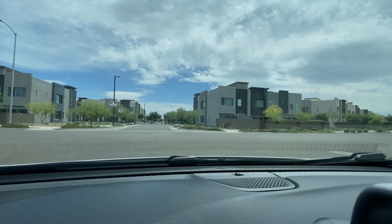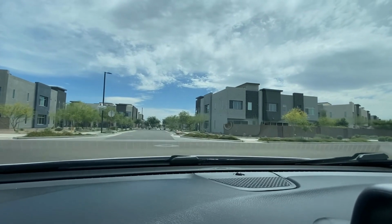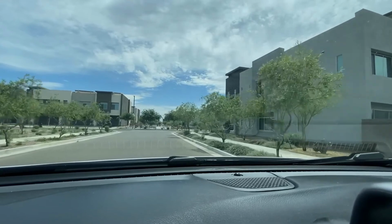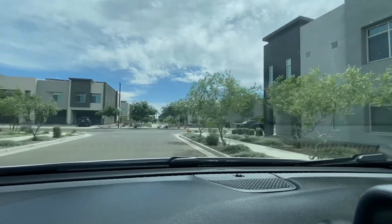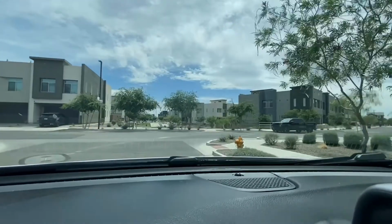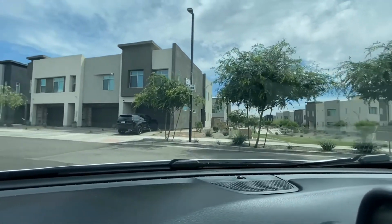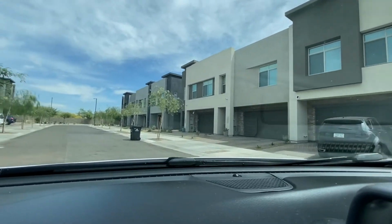So I just showed you some of the homes that have already been built. Now I'm going to go across. This section is fully built out right here. These are more attached townhome style properties. They have a very modern feel to them, so a little bit different than some of the styles that we normally see here in the Phoenix area.